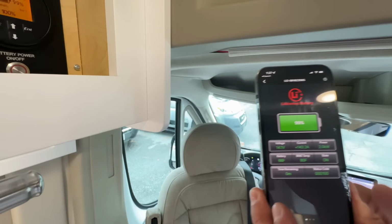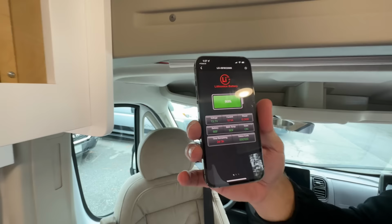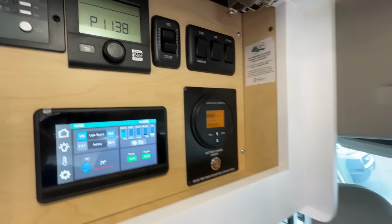If you notice, when I turn the engine off, that's going to change to 2 days and 3 hours. That's awesome. At what's on right now, which is all the lights and the fridge, this RV can run for 2 entire days. And this phone tells you the exact same information that is on this controller right here. So there's your 2 days, 3 hours, 2 days, 4 hours. The exact same information that's on my phone is on that controller there.